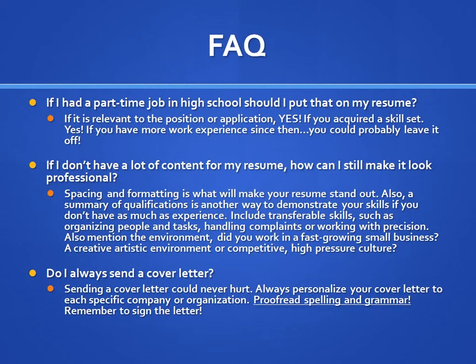Do I always send a cover letter? Sending a cover letter can never hurt. Always personalize your cover letter to each specific company or organization, and double check you don't send a cover letter for company ABC that has been addressed to company DEF. So always double check and make sure that that cover letter is for that specific company or organization. And then proofread spelling and grammar, and remember to sign the letter.